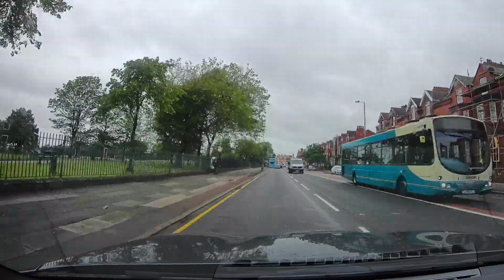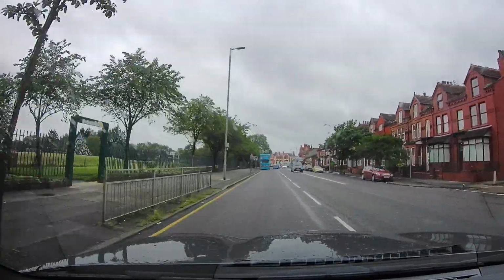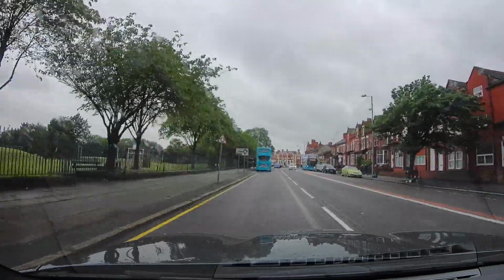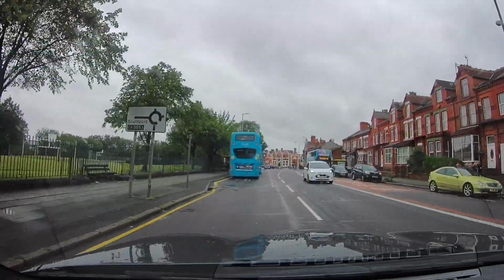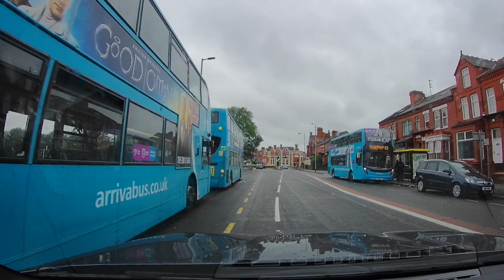So what about this scenario then? We've got a couple of buses up ahead where they've both got hazards on, but the first one in the queue at the bus stop, it's only visible to cars approaching that you've got a right signal on. You can't see the hazards until you arrive really close.